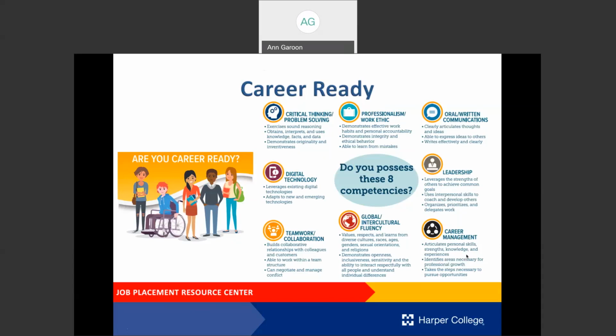These include critical thinking and problem solving skills, being up to date on your digital technology, showing examples of being a leader, showing examples of your teamwork and collaboration, showing that you're a professional, that you have work experience, that you have volunteer experience, that you have global and intercultural fluency. Have you worked with different types of people? Do you have an understanding of what different types of people need to have their needs met?